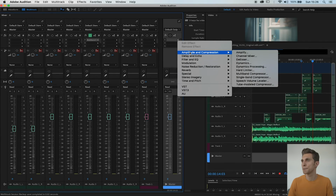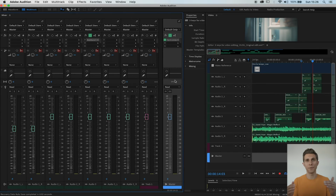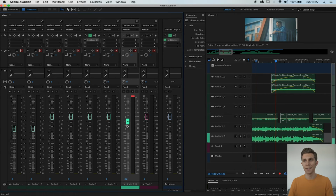You go here in effects, add a hard limiter in amplitude and compression. And here we go. Maximum amplitude is already at -2, which is great. And that's what I do. So now we have a limiter, and our volume will never go over -2 decibels. Okay, now just as a test, I will pull the volume of the music as high as I can, and you will see the master volume will never basically go above -2 decibels. So let's go.